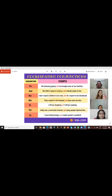So can I have a volunteer to read the first example? Listen eagerly, for he brought news of our families. Okay, good. What about and? I need another volunteer. She didn't speak to anyone and nobody spoke to her. Okay, good. When we use and, we are making agreement between the first and the second part. You can say, my neighbor is crazy and upset. Crazy and upset go hand in hand, so they complement each other.